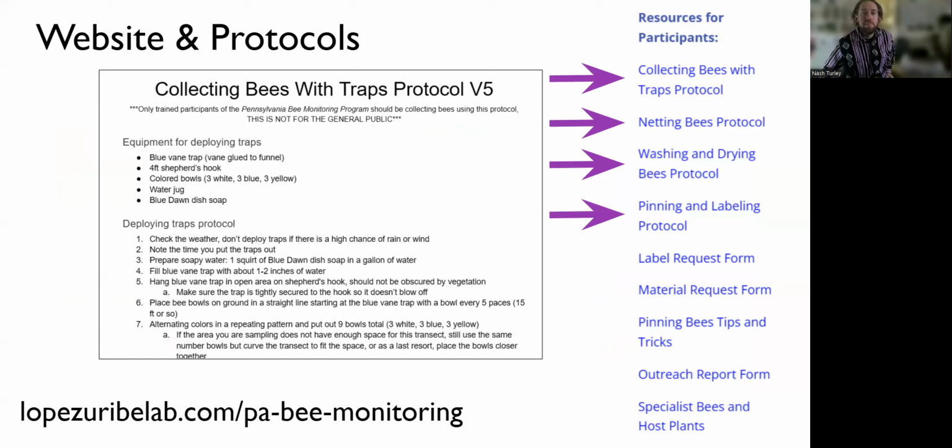We do, on all of them, have the warning, I guess, that these protocols are not for the general public, and we're not encouraging random folks to go collect bees, only if you are part of a program where all the bees you collect are properly processed and labeled and deposited in a natural history collection. So although we are making these available for everyone, we're not just encouraging random people to go out collecting bees, which is just unethical if they're not going to end up in a collection.